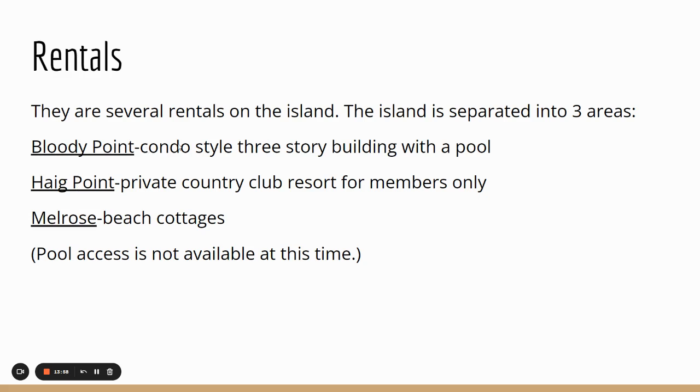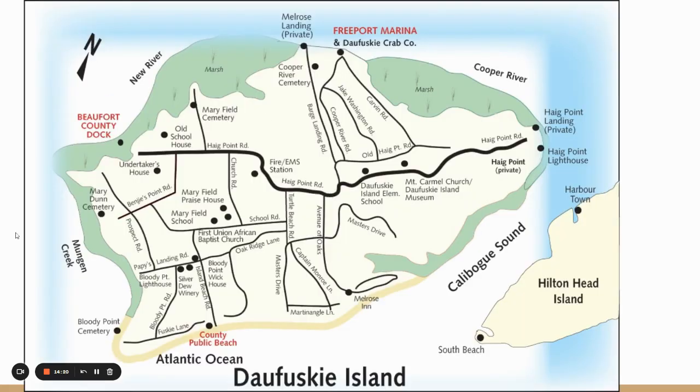So you've got several rentals on the island. The island's going to be separated into three areas. You've got Bloody Point, which is a condo style three-story building that does have a pool. You've got Haig Point, that's a private country club resort for members only. It's gated. You have Melrose, where the beach cottages are, and at this time, pool access is not available. So here's just a picture so you can kind of get a look. And you see how close it is to Hilton Head. And you can sometimes see the fireworks from Harbour Town.